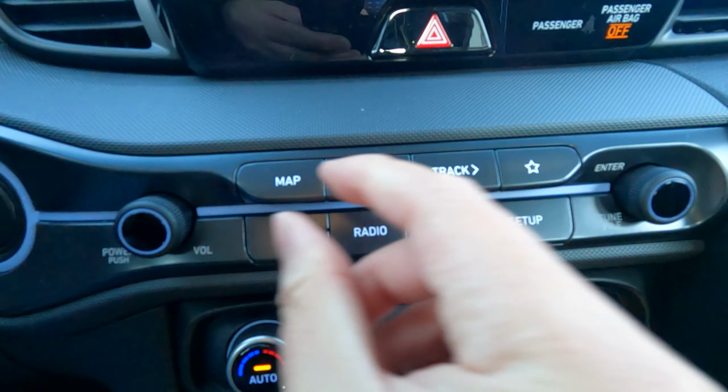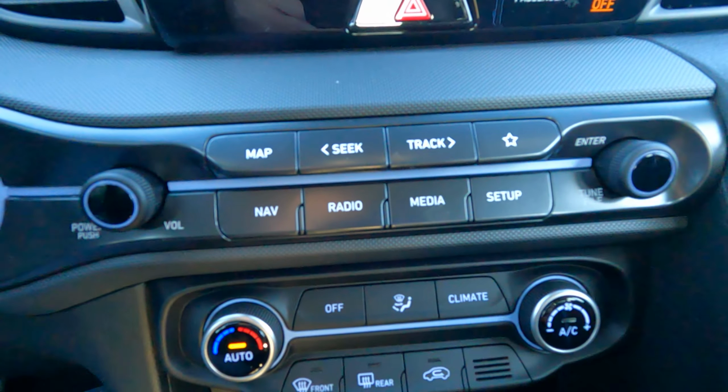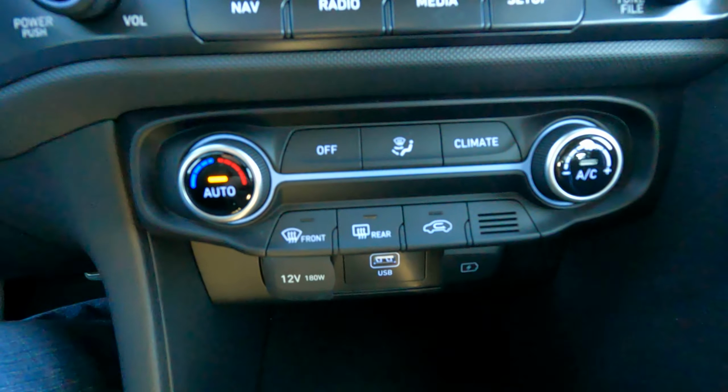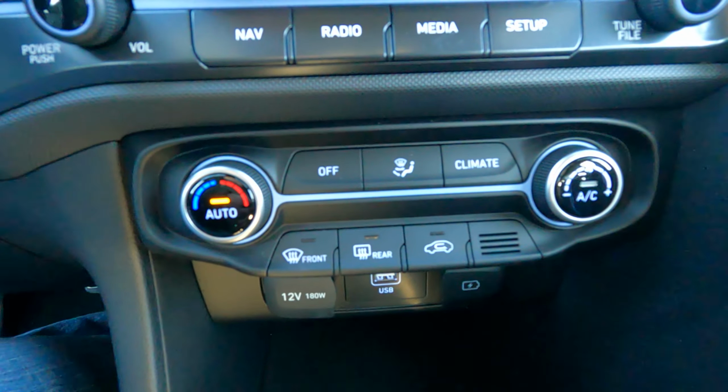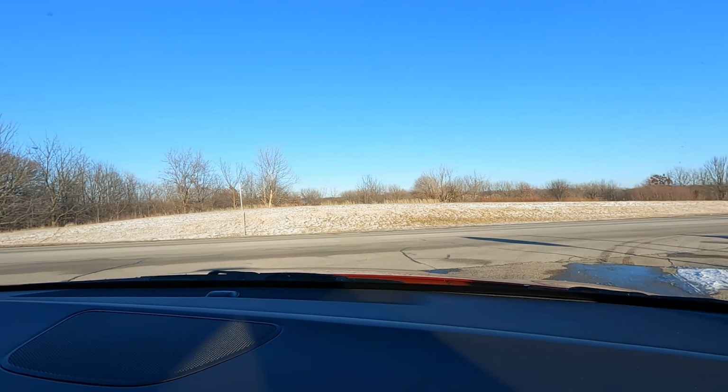Underneath the infotainment screen, you have some buttons for your media, knobs for your radio and tuning. And underneath that, you have a very simple climate control. I mean, just the essentials. And that's honestly all you need. Like I said before, when you're driving a car like this, you don't really want to fumble around too much with the buttons. You just want to enjoy the drive for the most part. So now let me test out acceleration again with the paddle shifters and with race mode on.